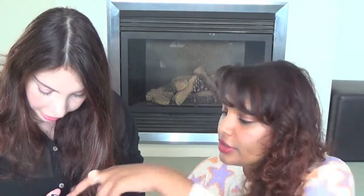But they're really pigmented and super nice. The colours look really wearable, actually. Kind of universally wearable. These two here have some shimmer in them.